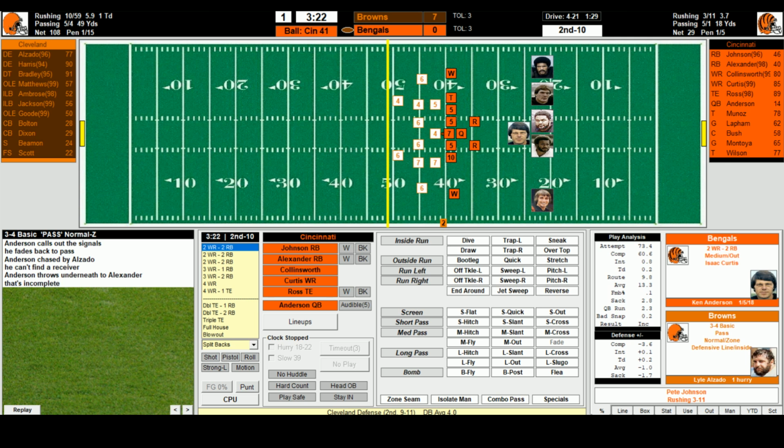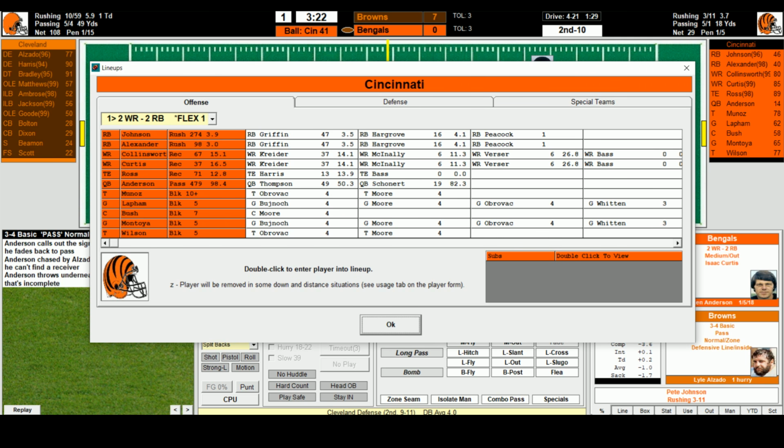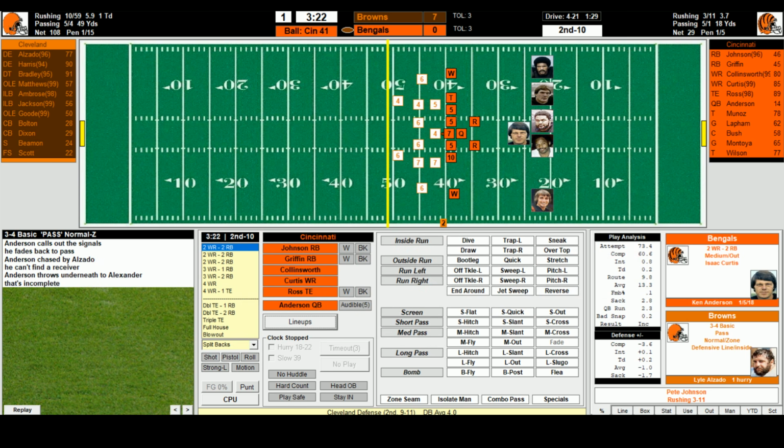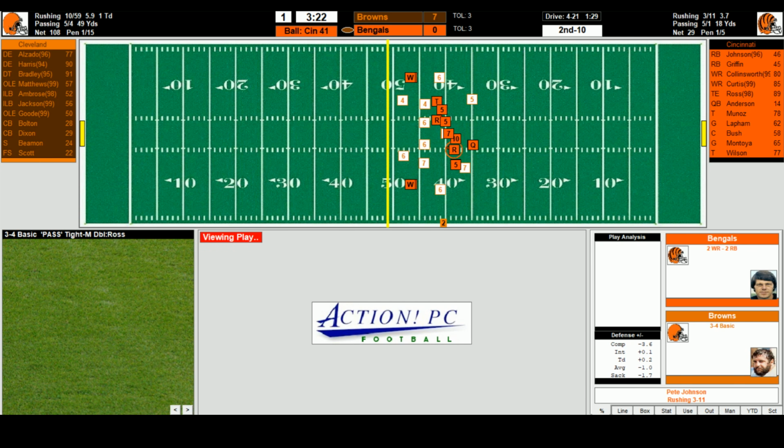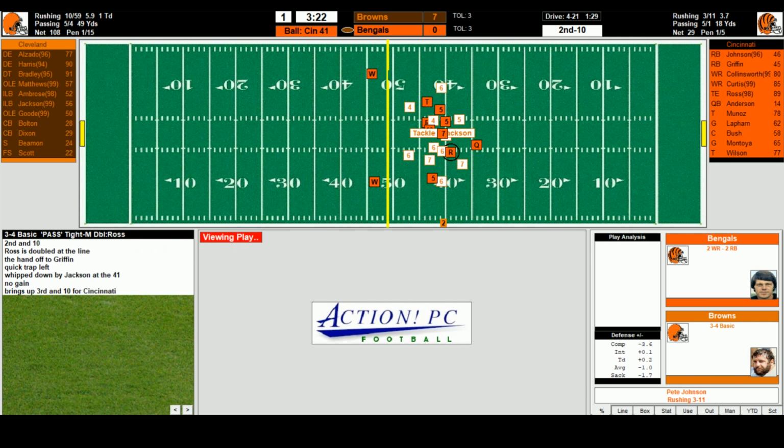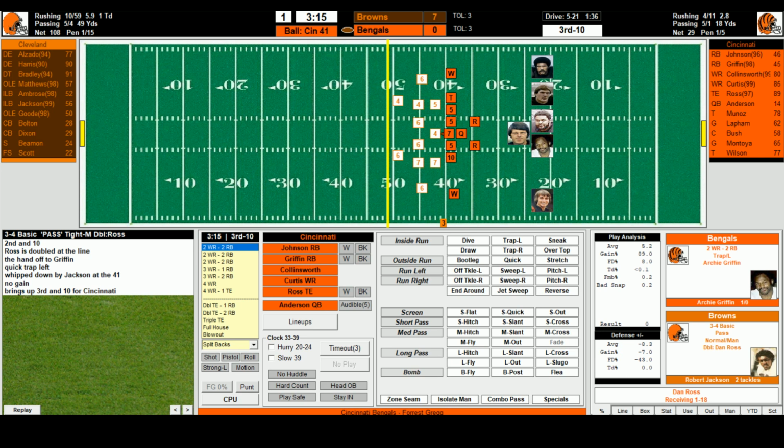So 2nd and 10. Archie Griffin comes in the ball game, along with Johnson. Griffin could never stay healthy. This is as much Ohio State as you're going to get. Trap left for Griffin. He goes to the near side, is hit by Jackson almost immediately for no gain. And so it's 3rd and 10.